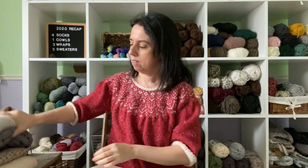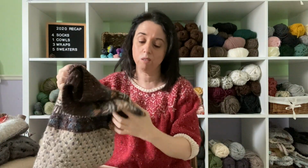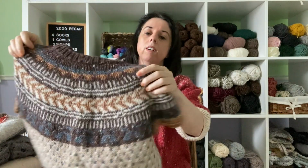Okay, now we have 5 sweaters. So let me just make sure. Our first one is my Soldotna Crop, I think I'm still saying it wrong, by Caitlin Hunter. And I wear this a lot. I really love this one too. It's really soft.